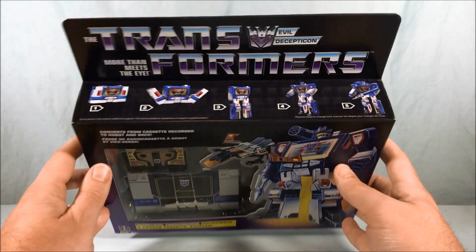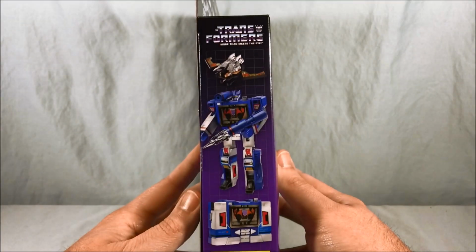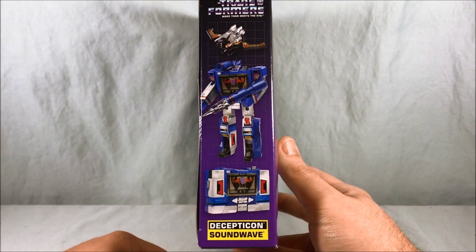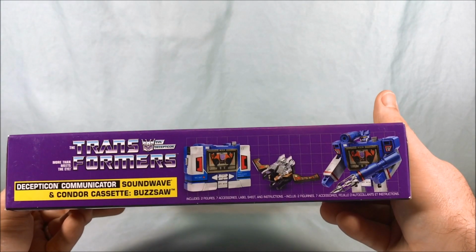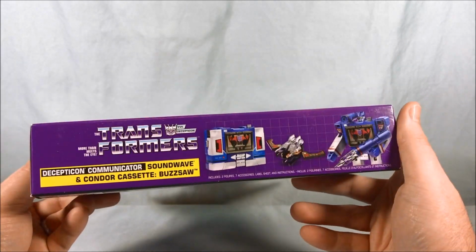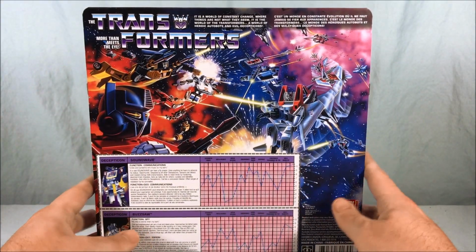Very, very cool. Up top has that kind of steps to conversion, as you can see there. On the side over here, shows off Buzzsaw, Soundwave, and then the two of them transformed. And then on this side, pretty much the same thing. And on the bottom, you have, again, pretty much the robot modes and the alt modes there. On the back, you have that classic kind of G1 fight scene going on there.